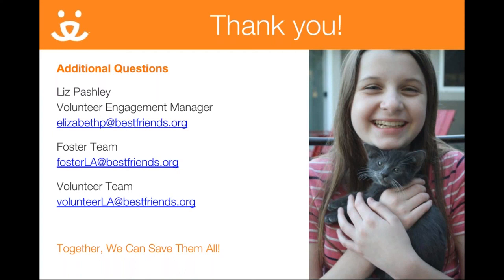You can keep that all on a Google Drive if you use Google Drive. You can keep paper copies. There's a lot of different options for that. You just want to have that spreadsheet so that you know when to remind your fosters.